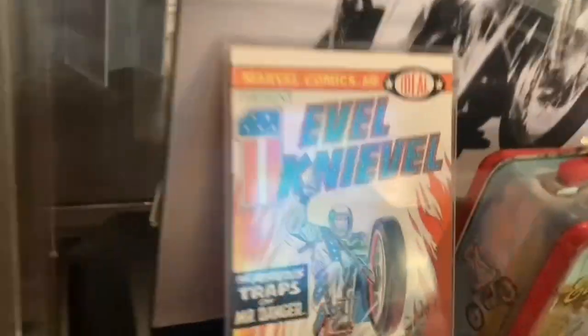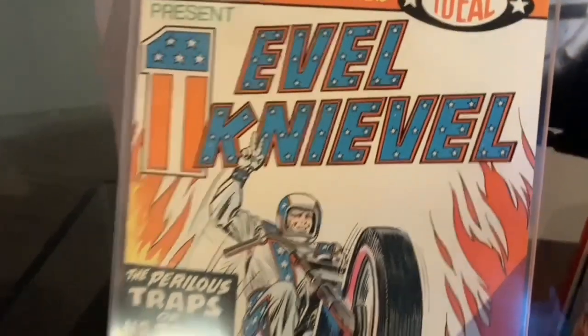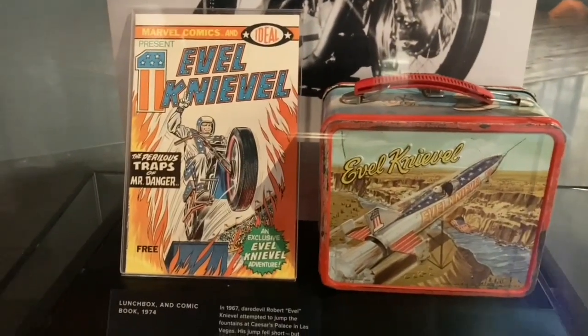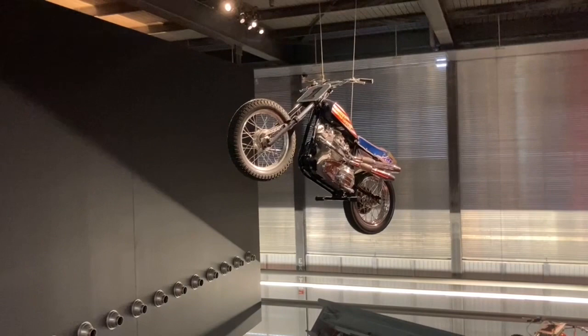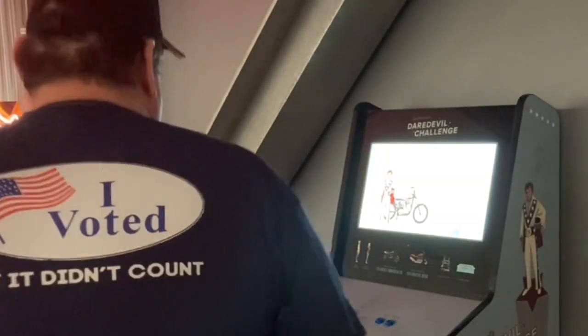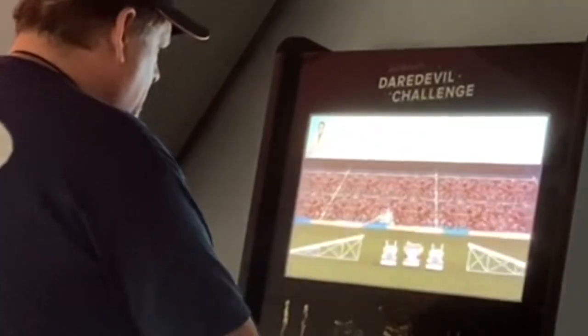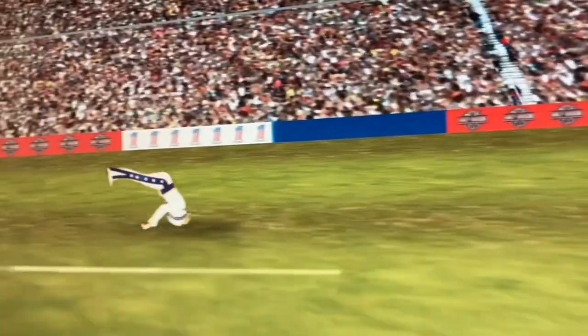So I come to a motorcycle museum, and I see a comic book and a lunchbox. Now this is not cool. At the lowest point in Harley Davidson history, this man came and saved the company, and all you give him is a lunchbox, and a reproduction motorcycle on the ceiling. Thanks! The only vindication was this Evel Knievel video game that I'd never seen before, but I want to find, and I was really bad at it.